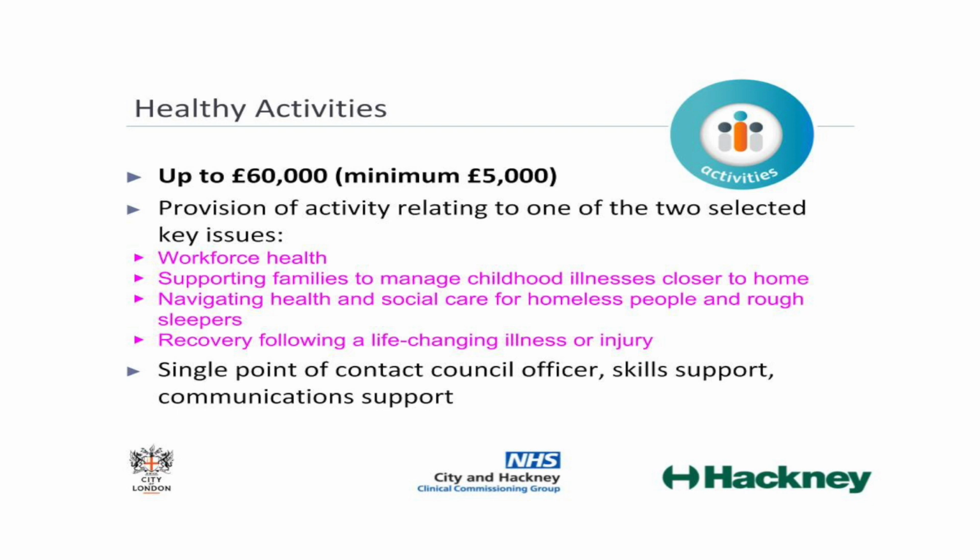And so we would welcome bids from VCSE groups that support homeless people to confidently access the right care within our local systems. We want to avoid projects that look at providing solutions for housing provision for homeless people and rough sleepers.